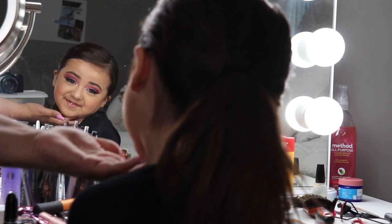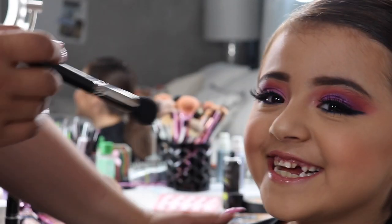Let me see. Are we all set? Wait, don't move the bed. There's a camera. Camila. Look up.